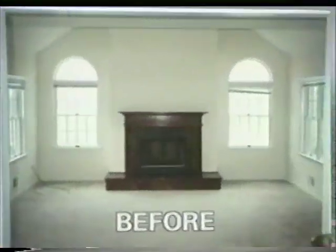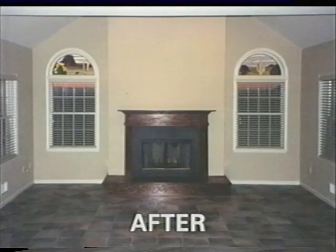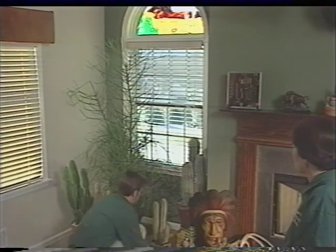Now let's join Michael as he shows us how to add the finishing touches to a newly renovated great room, which the client took from this to this. As nicely decorated as this room is now, before adding plants, it still wasn't very inviting. Well, I've changed that by simply adding a few well-placed cacti. In fact, anyone who is redecorating a room can create the same magic by following some basic common sense guidelines.